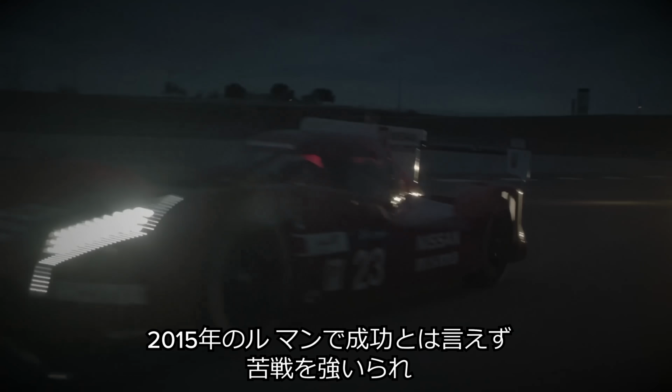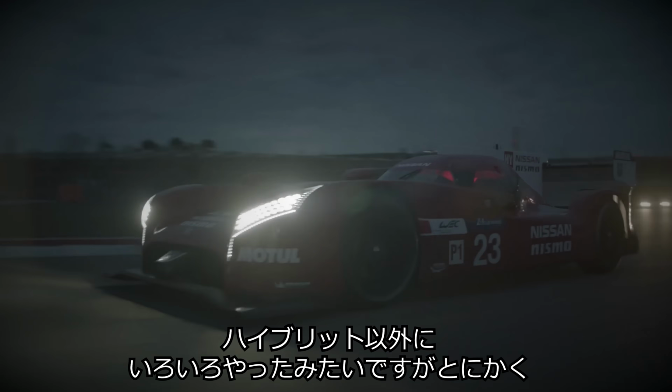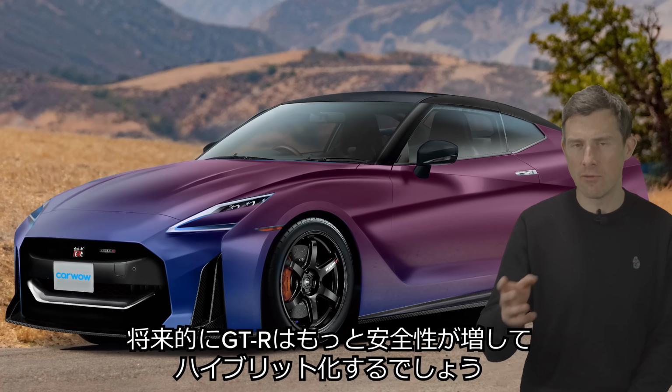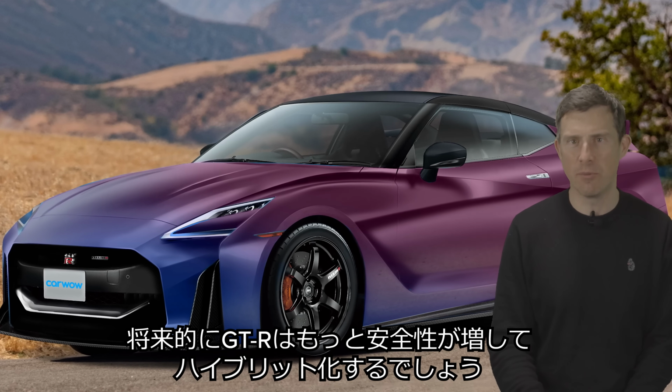You see, it was so complicated. Rather than using batteries for the hybridization system, they used some kind of crazy flywheel inertiary nonsense. Anyway, didn't work particularly well. So it's much more likely that for a future hybrid GT-R road car, they just play it safe and go with a normal battery for a hybrid system.